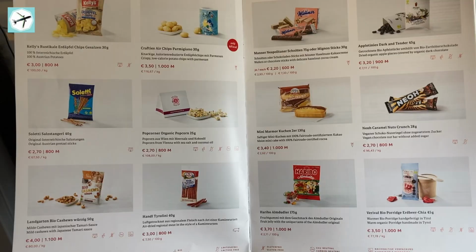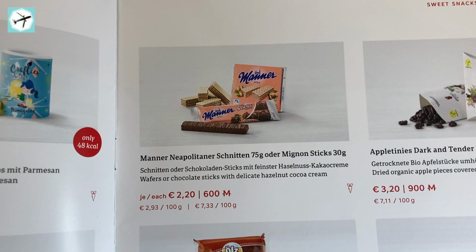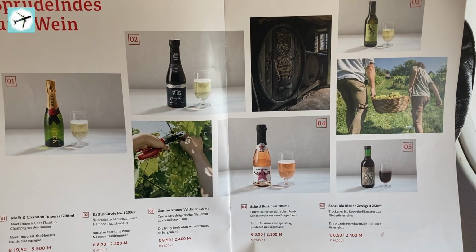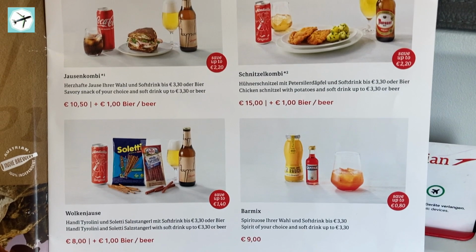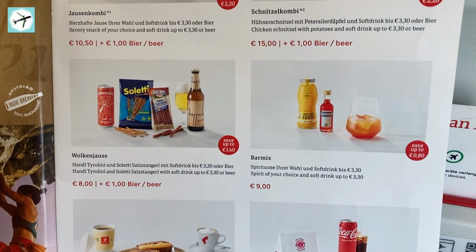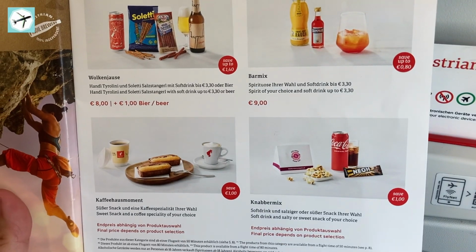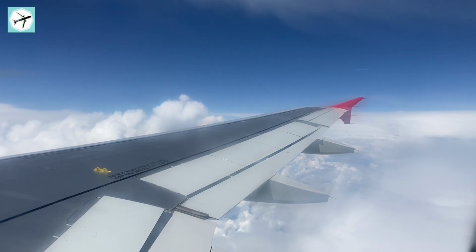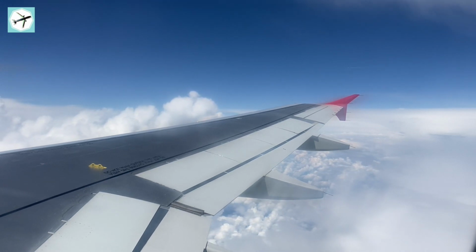The food and drinks offered for purchase aren't cheap, but for onboard sales, prices are for the most part within reason. Just like on Lufthansa flights, Austrian has package deals where you can make some savings, but unlike Lufthansa, Austrian actually specifies what the total price is, at least for most of these. This is much better than with Lufthansa, which often does not specify the total price.